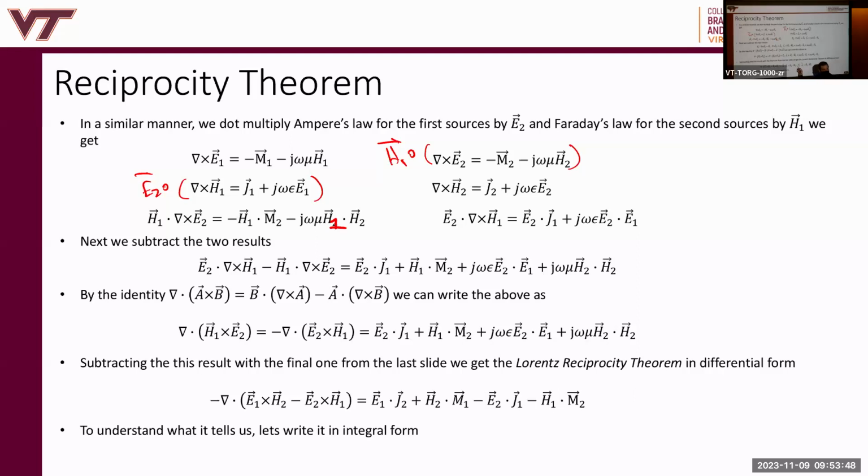So here's the main conclusion. Here's the result. We get minus the divergence of E1 cross H2 minus E2 cross H1. We know what divergence is, right? We have some volume, and we're going to add up all the flux leaving that volume through its surface bounding it, right? And okay, so this quantity, which is hard to interpret, right? It's E2 and H1 and E1 and H2. But anyhow, this quantity is equal to quantities we can interpret.